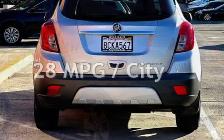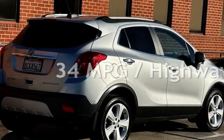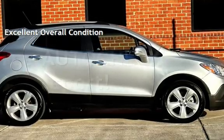Estimated fuel economy for this vehicle is 28 miles per gallon in the city, and 34 miles per gallon on the highway. This vehicle is in excellent overall condition. Ask to see the free AutoCheck Vehicle History Report.